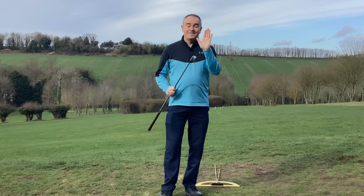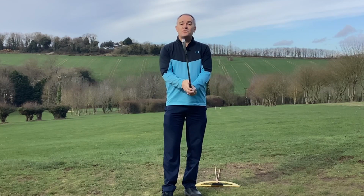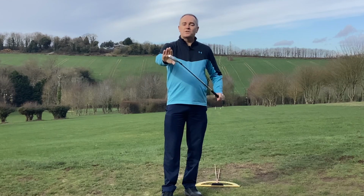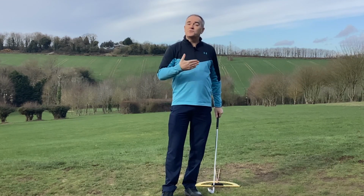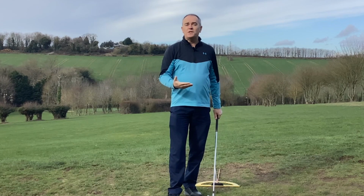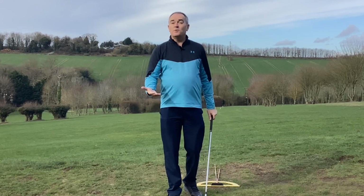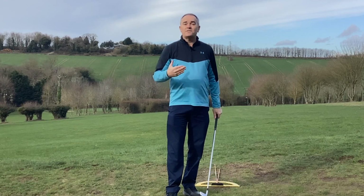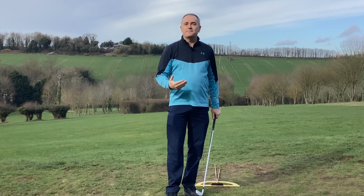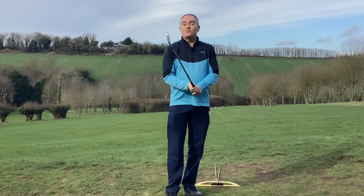The 5 things are the aim of your golf club and how you hold the club. Those 2 things generally work together to control the club face as you hit the shot. The other 3 points are all to do with your body: your posture, so distance from the ball, your ball position, and your body alignment. Now, all of these factors need to be correct to fit the shot that you're looking to play. So let's talk about the first 2. Let's talk about the aim of the club and your grip.